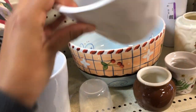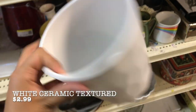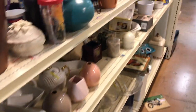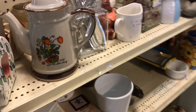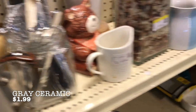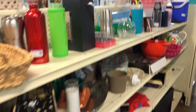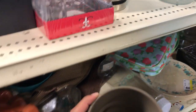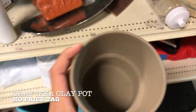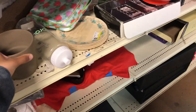The biggest issue with trying to find pots is that they don't have drainage holes, but you can always drill them or keep them in their nursery pot and then water them outside of the pot that you find. Yeah, I wish I had a hole in it, because I would get it if it did.